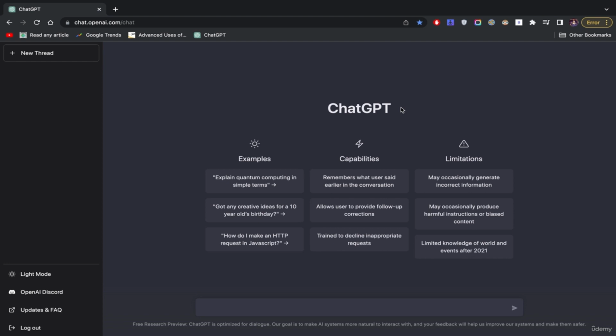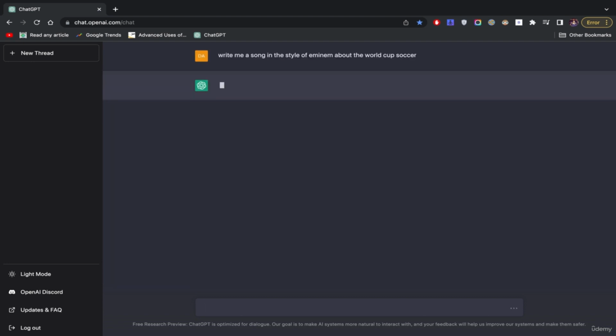For this example, we're gonna ask ChatGPT to write us a song in the style of Eminem, and we're gonna ask it to write about soccer. The World Cup was recently. Let's just see what it comes up with. All right, so write me a song in the style of Eminem about the World Cup, or AKA soccer. Let's see what happens. Three, two, one. There we go.